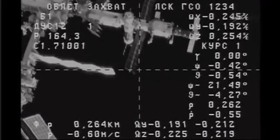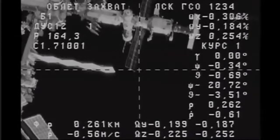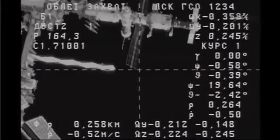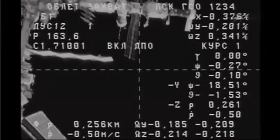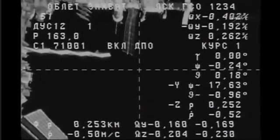Back with the downlink television signal through U.S. communications assets on the International Space Station. Once again, this view from an external television camera on the Progress resupply ship. It matches the measured range. So per format for display 44 is 260. From course, it's about 200.